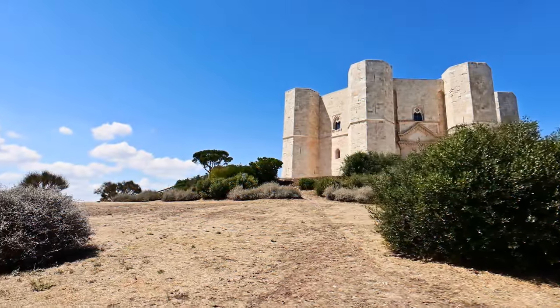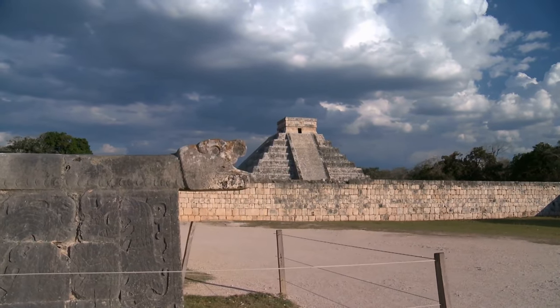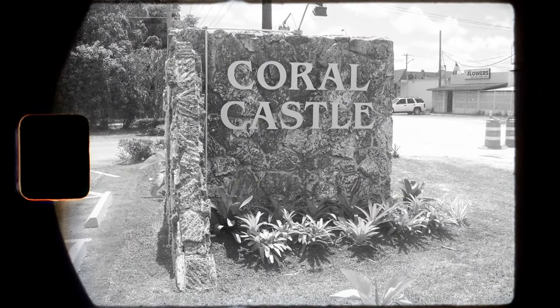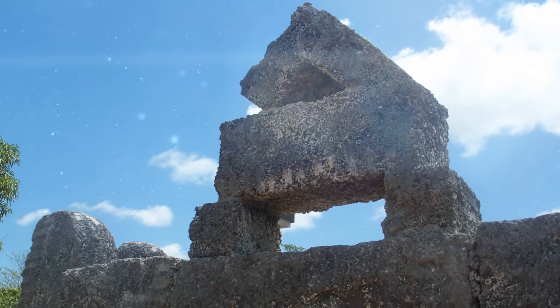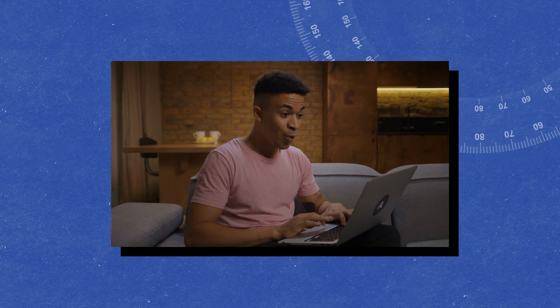Mysterious constructions are sometimes built in our era, too. We don't have to go millions of years ago to long-gone civilizations. Edward Leedskalnin single-handedly built a structure called Coral Castle in Homestead, Florida. He didn't use any large machinery. He carved and sculpted more than 1,100 tons of coral rock in 28 years until 1951. It's a mystery how he managed to do it all by himself.